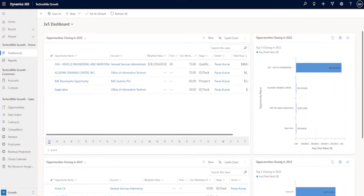Competitive Insights brings intelligence to growth, and that intelligence shows up in three places on our growth product: on opportunities, on accounts, and through the creation of contacts. While TechnoMile Growth lets you track and assess your BD and capture progress, Competitive Insights will ensure that those processes are well informed. First, let's look at how Competitive Insights enhances opportunities.